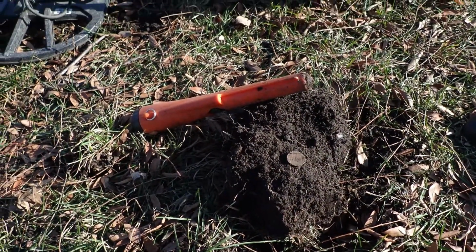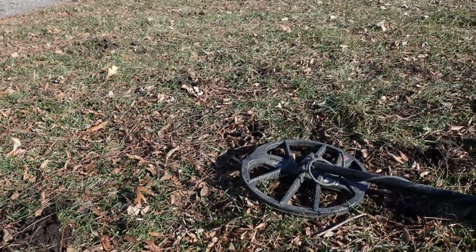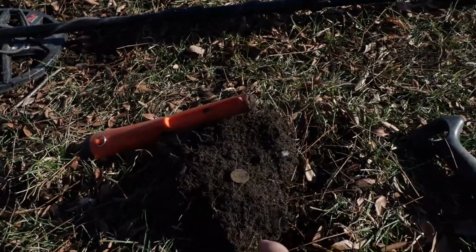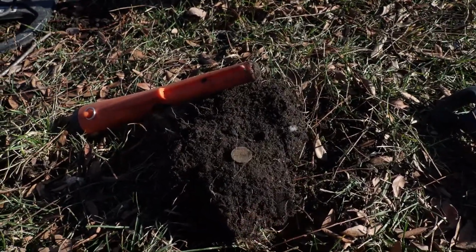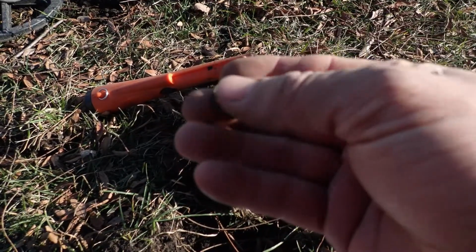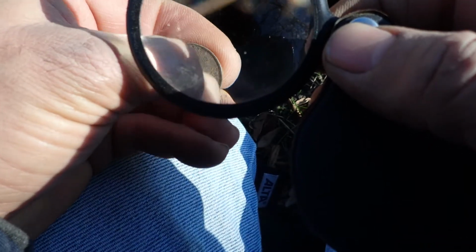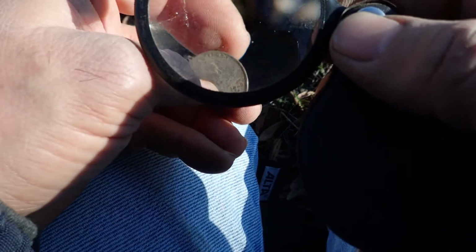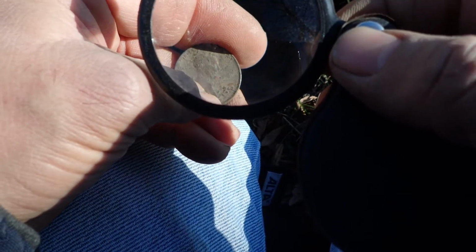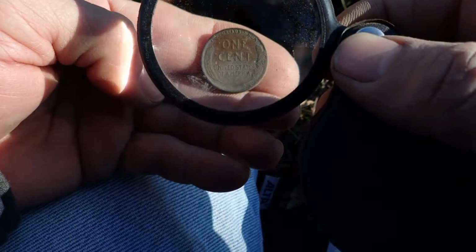Okay, people, so I decided to go back to the basketball court area, and all of a sudden I get this solid 24. It was like 4-5 inches down, and it's a wheat penny. These pennies here are not that old, because this is 1942, probably D. 1942 D wheat penny. Woohoo!